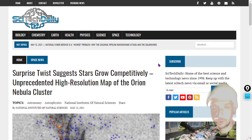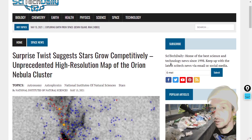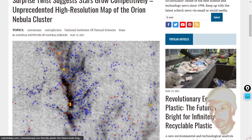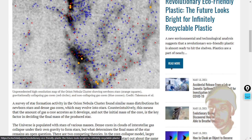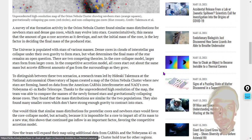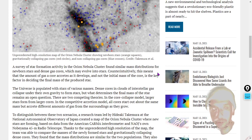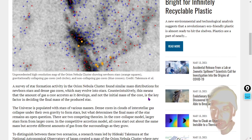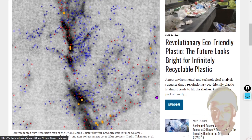And so you may want to check out this SciTech Daily article as well about how perhaps stars grow competitively. And so I'll let this one scroll. Feel free to pause the video if you'd like to read the article. We'll be here when you get back. Again, the orange squares are, quote, newborn stars, end quote. The gravitationally collapsing gas cores are the red circles, and the non-collapsing gas cores are the blue crosses. I think I had that backwards. So the collapsing gas cores are red circles, and the non-collapsing gas cores are the blue plus signs.